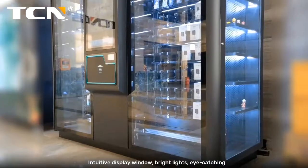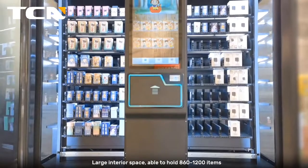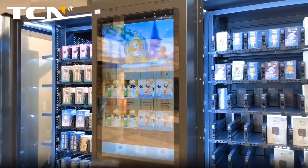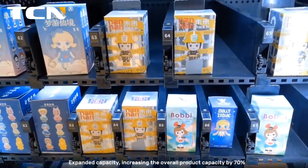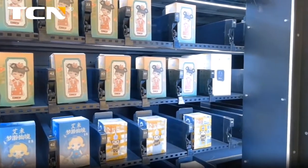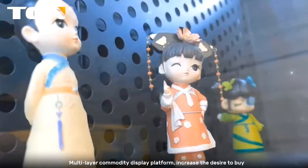Intuitive display window, bright lights, eye-catching. Large interior space, able to hold 860-1200 items. Expanded capacity, increasing the overall product capacity by 70%. Multi-layer commodity display platform, increase the desire to buy.